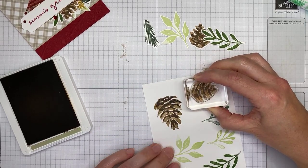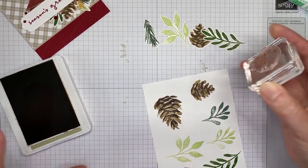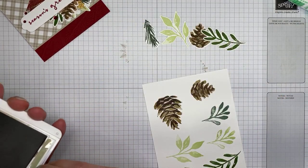Oh, Linda says she just got her stamp set bundle. Yes, yep, it's a good one, and I'm glad you got it. You're going to have fun playing with it.